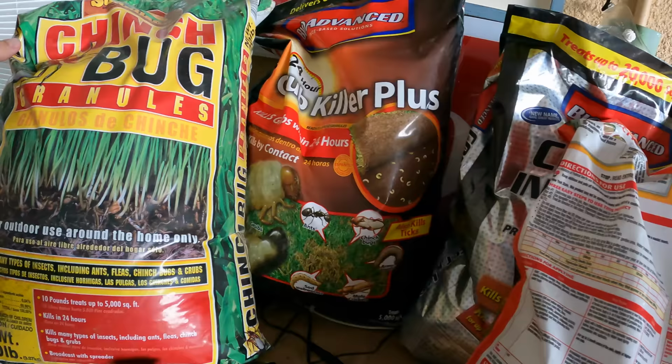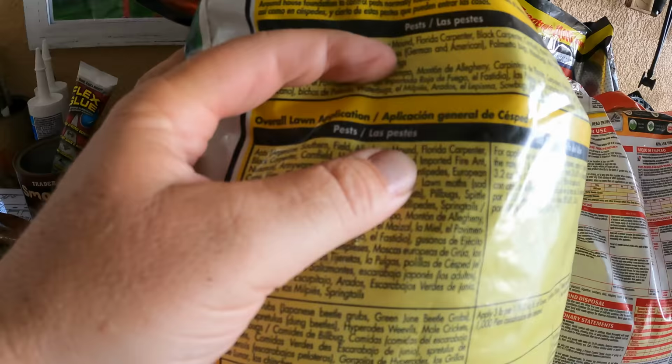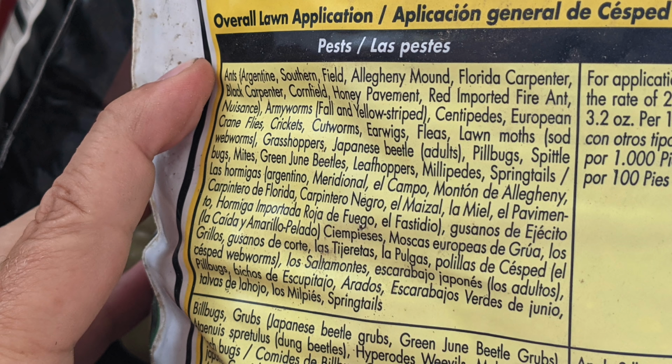But in general, I just wanted to show you, when it comes to the target, you can't just go by the marketing on the bag. You gotta look at the active ingredient, but then also read deeper on the label, because they'll usually tell you. You can also turn the bag over and you'll see all these other listed pests here. There's ants, armyworm, cricket, cutworm, earwig, fleas, lawn moths, green June beetles, leafhoppers, millipedes.